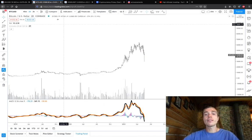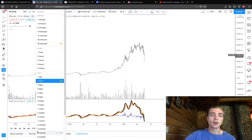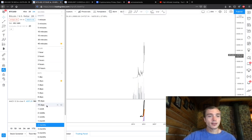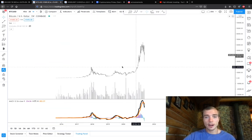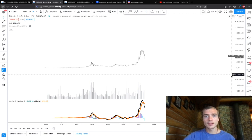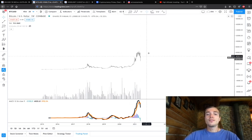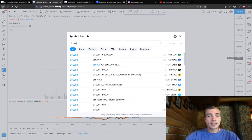And although this is never financial advice and this is my personal trading journal, if we go up to the bigger time frames here, for example, the 1 week time frame, and we zoom out here, you guys can quickly see how Bitcoin only recently broke its all-time high and is very likely to see massive upside continuation.